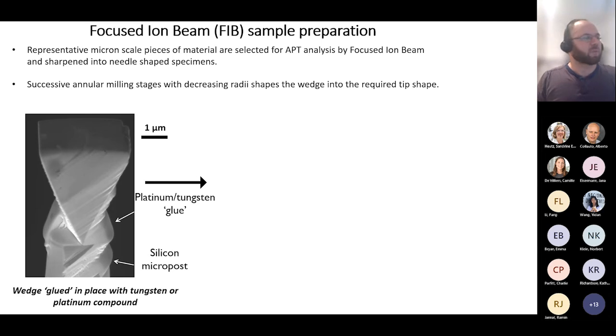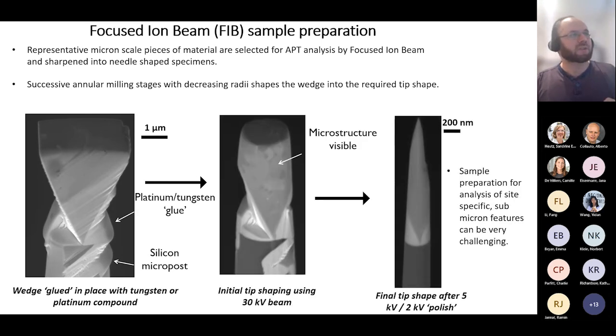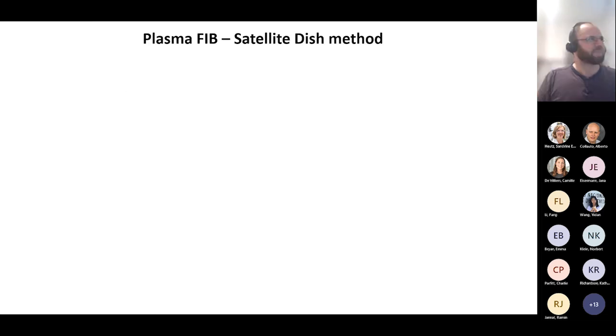So once we've got our nice wedge of material placed onto a support system, that allows us to sharpen this into a fine point. And at this point, we can see any sub-microstructure that might be within the sample. This is from a bainitic steel, so we can see lots of little grains and laths and carbides and things. And then this is the sort of size and shape of the sample that we need at the end. But we'd only actually end up collecting data from, say, the top 50 nanometers of this sample. So if you want to be able to look at a very particular feature, placing that feature right at the top is the difficult part.